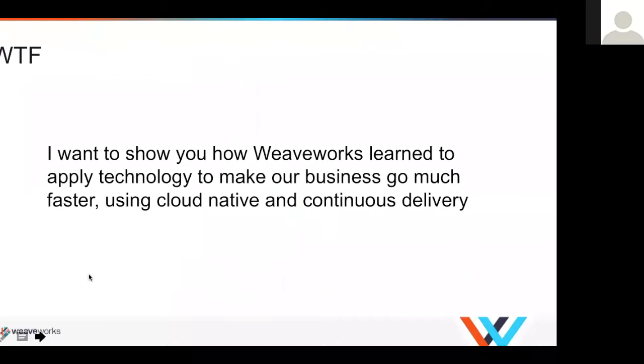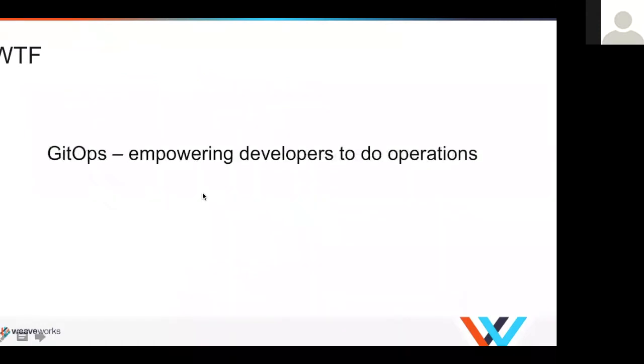Well, newish. It's really part of DevOps, actually. A lot of what we're doing has been done before, but we're doing it in a slightly more Kubernetes way. And if we're doing anything, it's empowering developers to share some of the operational responsibilities that are implicit in running a successful business.